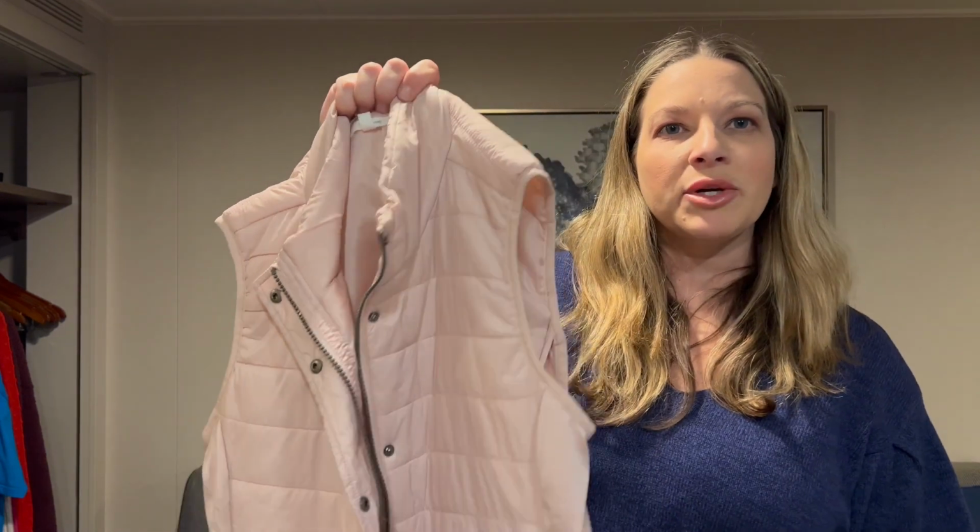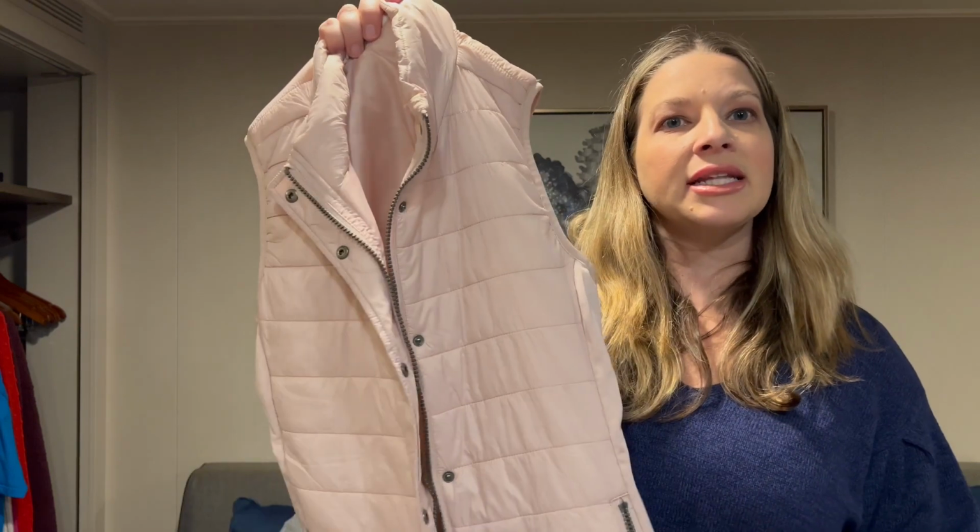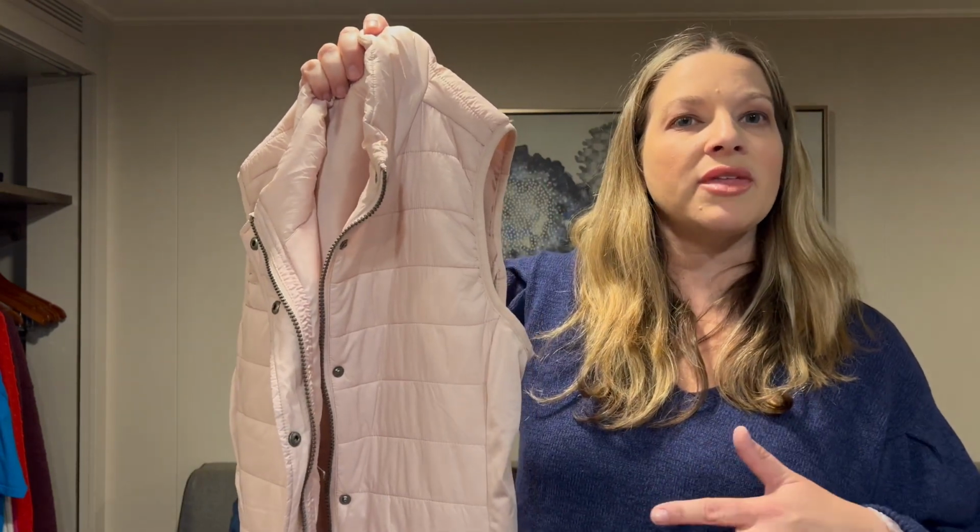Okay, so next up we'll just talk about the vest. I did bring one vest. It's in this really pretty light color. Comes from Maurice's, but I really like this because it was nice and lightweight, but would keep your core warm. And I did wear that over that cowl neck sweater that I just showed you, and some leggings.